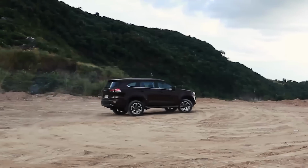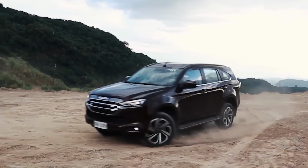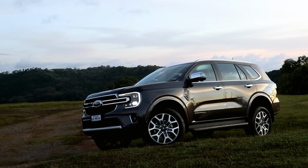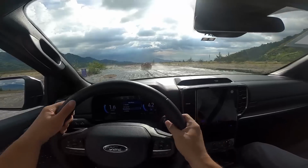Even though these are truck-based SUVs, they're not really supposed to feel like trucks anymore. They should still be rugged, but they're also supposed to feel refined and elegant. The ideal PPV is maginoo pero medyo bastos.